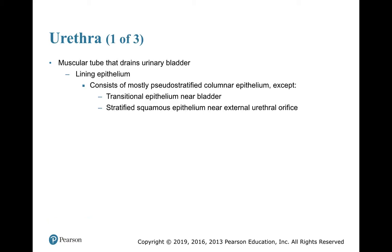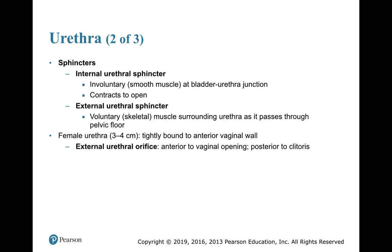The urethra is a muscular tube that drains the urinary bladder. Its lining is epithelium, mostly pseudostratified columnar, except near the bladder it is transitional, and stratified squamous near the external urethral orifice. There are sphincters: an internal urethral sphincter, which is involuntary, made of smooth muscle at the bladder-urethra junction that contracts to open. And the external urethral sphincter is a voluntary skeletal muscle surrounding the urethra as it passes through the pelvic floor.